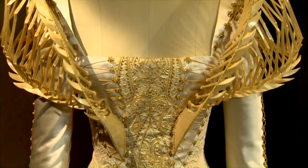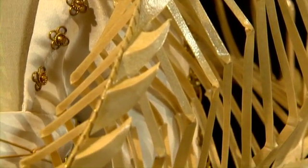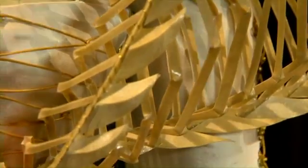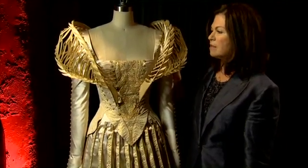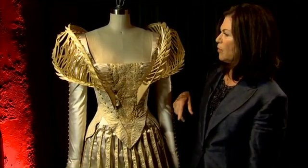This is Ravenna's wedding gown she wears in the movie. The collar was an idea that we had to telegraph a skeletal death thing without actually being bones. It's made out of parchment that's been cut, sort of origami styling, twisted, and then sewn with gold thread.